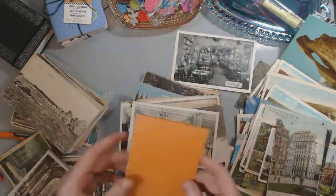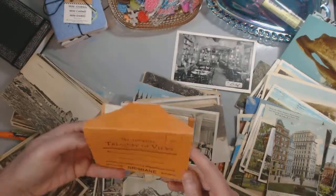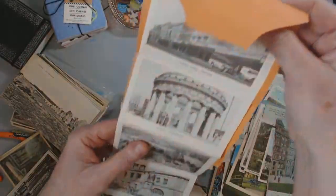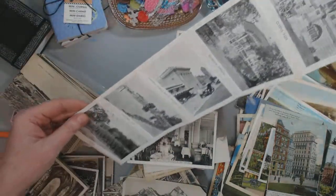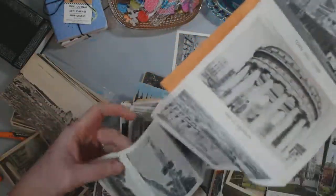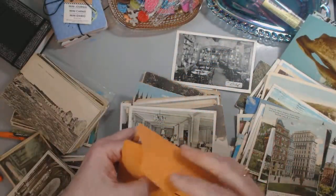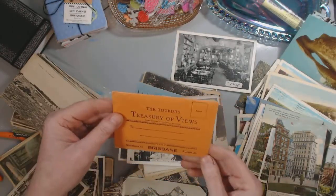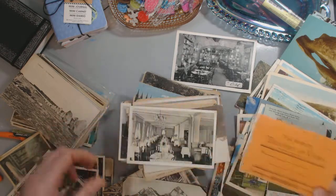Now let's see what's in this little treasure, because that's what it says. The Tourist Treasury of Views from Australia. Oh, it's got like a lot of photos. Are they on the back? Nope, they're not on the back. But that's pretty cool. I've never seen anything like that before. So a little accordion of photos. Let me get it back in here. I guess you put it through the mail. Maybe tape up the sides too and place for the stamp.